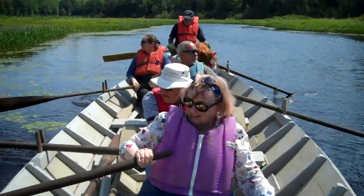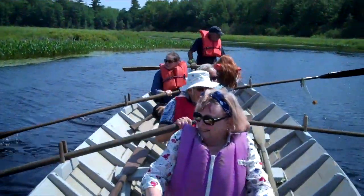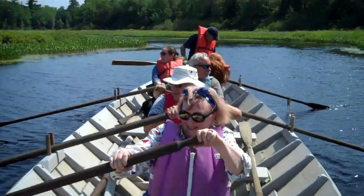What a day. What a crew. Is this fun or what? What a beautiful boat. Look at them roll.